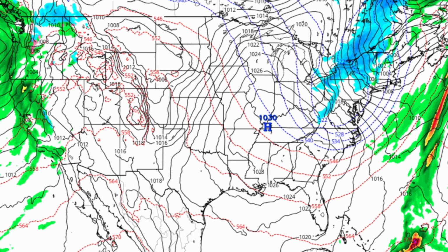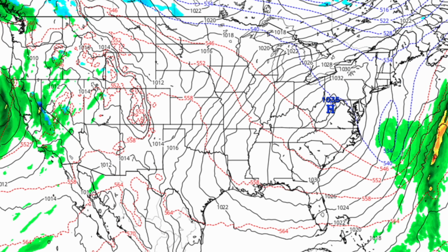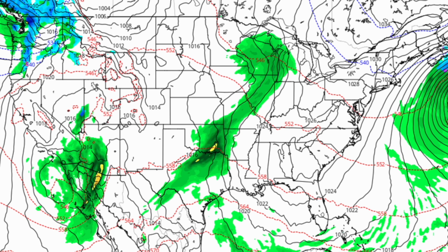But after that system leaves, we will quickly get another one to start to come in here into portions of California. We can start to see a little bit of thunderstorm activity in that area here on Tuesday and Wednesday potentially, as well as some isolated heavy snowfall. And then that low pressure system will really start to get into that area around Thursday and Friday, bringing some more thunderstorm activity to Southern California, okay?